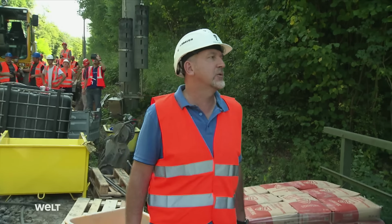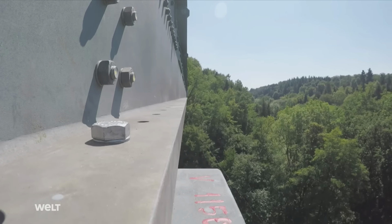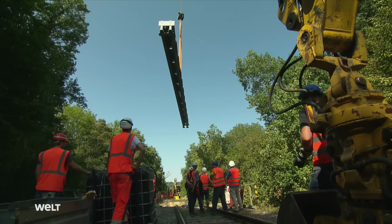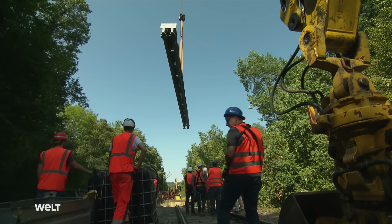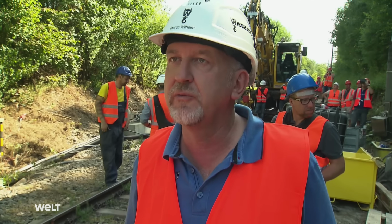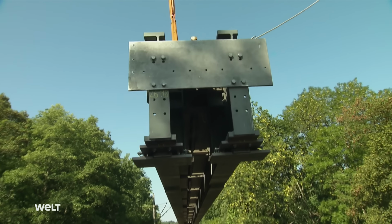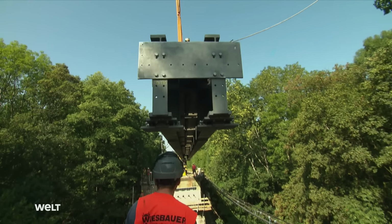It's turning easily now. Done. The bridge segment can now be lowered. It arrived the wrong way around, but we've rotated it in the air, so now it's facing the right direction. The crane lowers the bridge centimeter by centimeter toward the foundation.